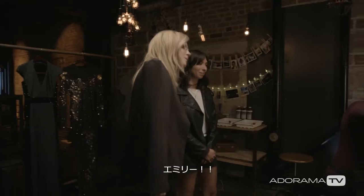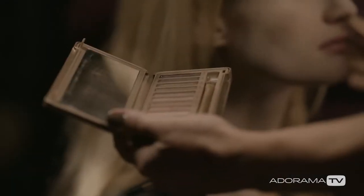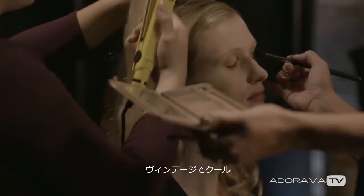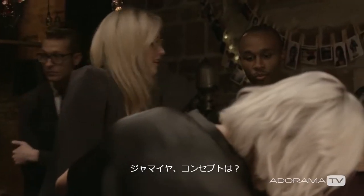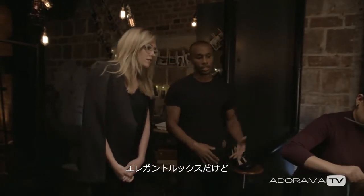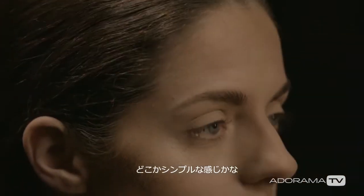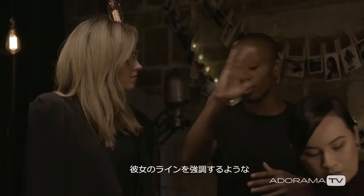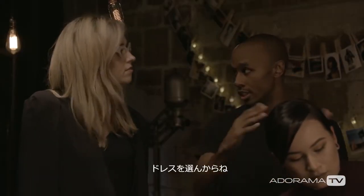Hi, Emily. What are you guys doing in here? We are going for a little softer, more vintage classic look. What's your concept for today? The overall goal is to exude elegance in this final image. So I want to keep it simple, get some real nice natural contour into her body and also contour into the shape of the dress.